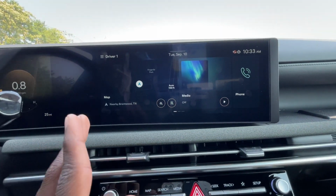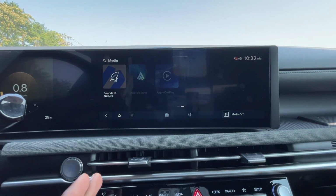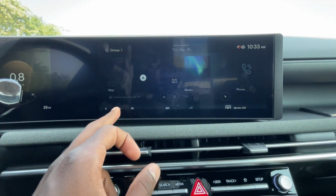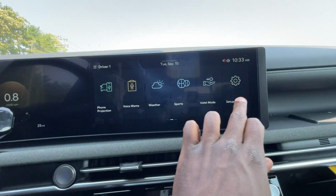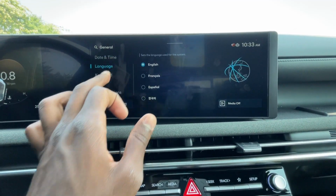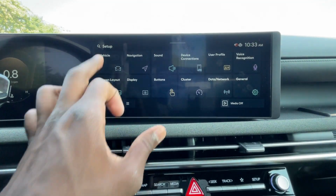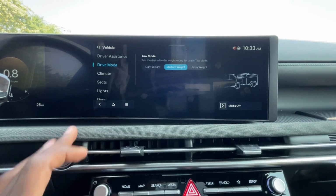For audio, we do get AM, FM, XM along with Bluetooth. And then we finally have wireless Apple CarPlay, wireless Android Auto compatibility standard here. So that's a nice touch. Sports, weather, and all that can be set up. And then in here, go to your general settings if you want to change your language, or if you want to change your date and time, units of measurement, you can do that. Vehicle settings are in here as well, so you can fool with all that.